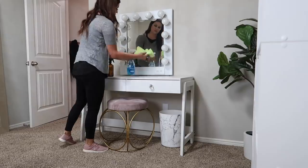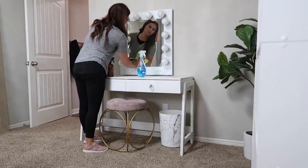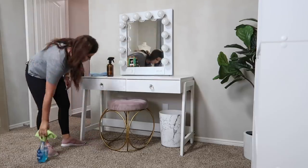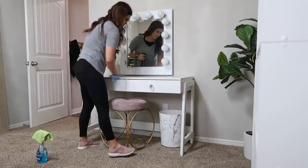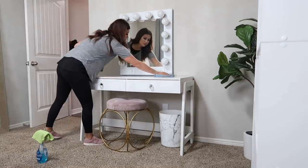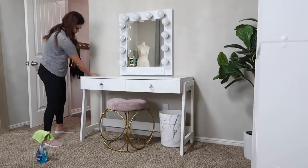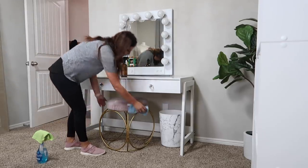Now I'm gonna use my Thieves cleaner. I know a lot of you guys are against this. Every time I use it, I get a lot of comments. I don't feel like there's a wrong way to clean. So you clean with what you want to clean, and I'm going to clean my house with what I want to clean, and I'm still comfortable using Thieves. I love it. I love the smell. I think it cleans just fine. So that's what I'm going to use. I like that it's all purpose and I can clean almost everything.